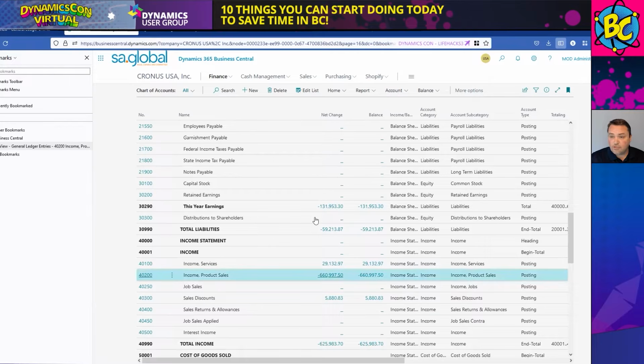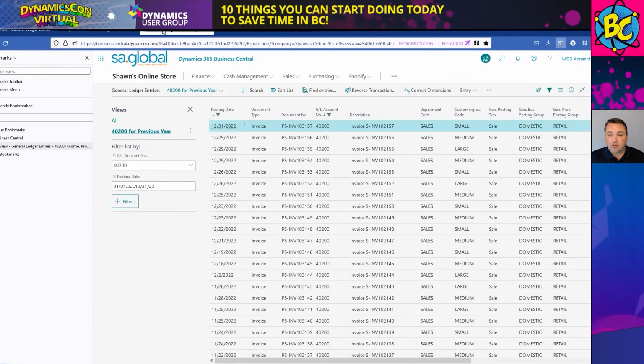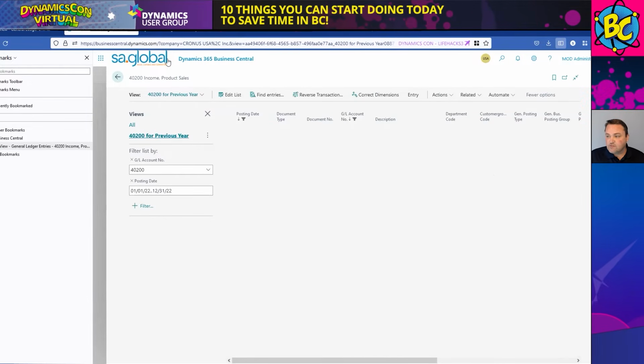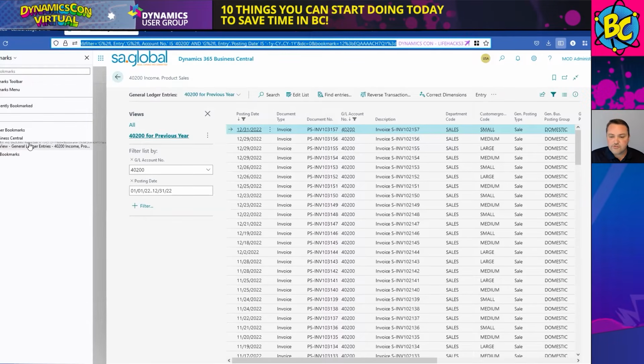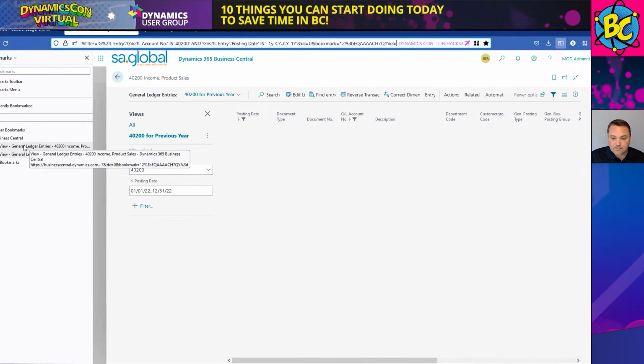And this is why I said maybe you want to switch how you name your bookmark, but I can do the same thing. And so I can have a tab for Shawn's online store, looking at this account information, and a tab for Cronus, with the same information, and bookmark these, right? So I can take this one and drag it down here. Also, in most browsers Control D lets you bookmark it, but I just like to drag and drop.